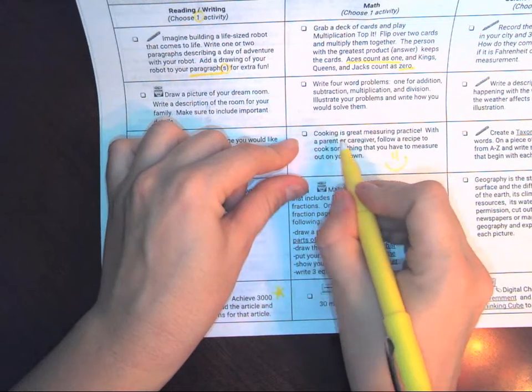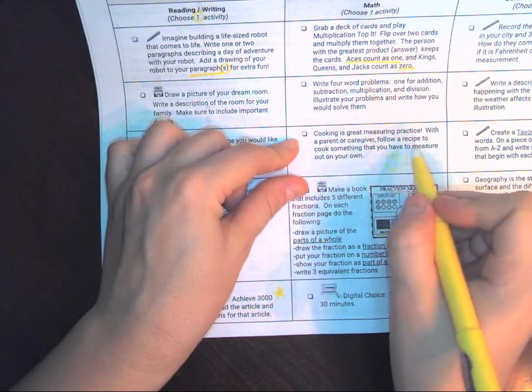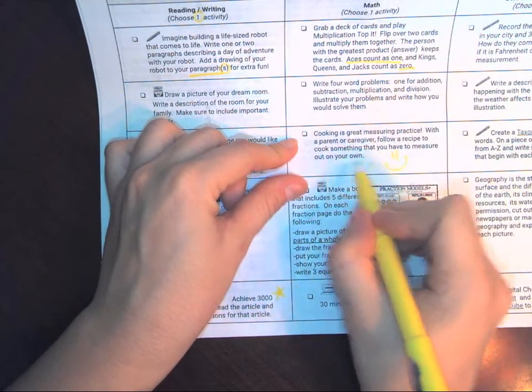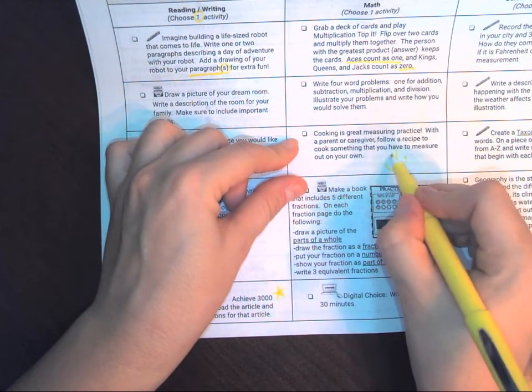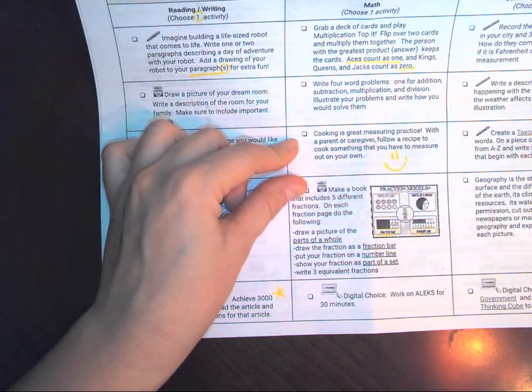Next, cooking is great measuring practice. With a parent or caregiver, follow a recipe to cook something that you have to measure out on your own. I actually did this the other day. I learned how to make biscuits, and it was a really fun choice.